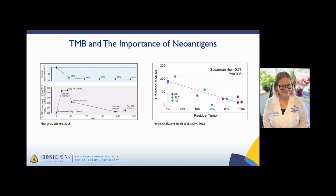A few things that I do want to point out is that while there are associations between the number of predicted neoantigens and response, there really have only been a handful of studies that have fully characterized neoantigen specific T cells. And usually what it winds up being is, you have this very elegant clinical trial or this very elegant scientific study, and at the end, you might have one or two patients where they or we identify neoantigen specific responses, and all of our publications do that as well.